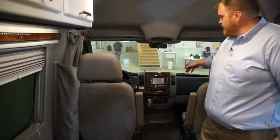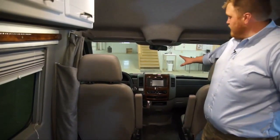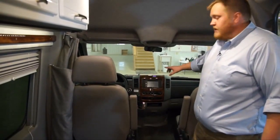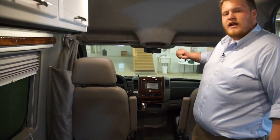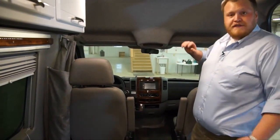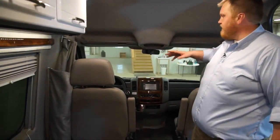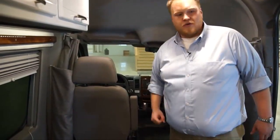We have a dip dash here that gives you a fabulous wood grain look. This is what they're doing in high-end cars right now. And you have a 6.5-inch LCD screen on the front. Now, this is your CD player, but this is also your backup camera. You can have this when you're just in reverse, or you can have it on all the time, depending on how you like to use your backup camera. We have all the features available for the cabin here. We've got cruise control, heated seats, heated mirrors, power mirrors, you name it, we put it in here. Let's look at the rest of the coach real quick.